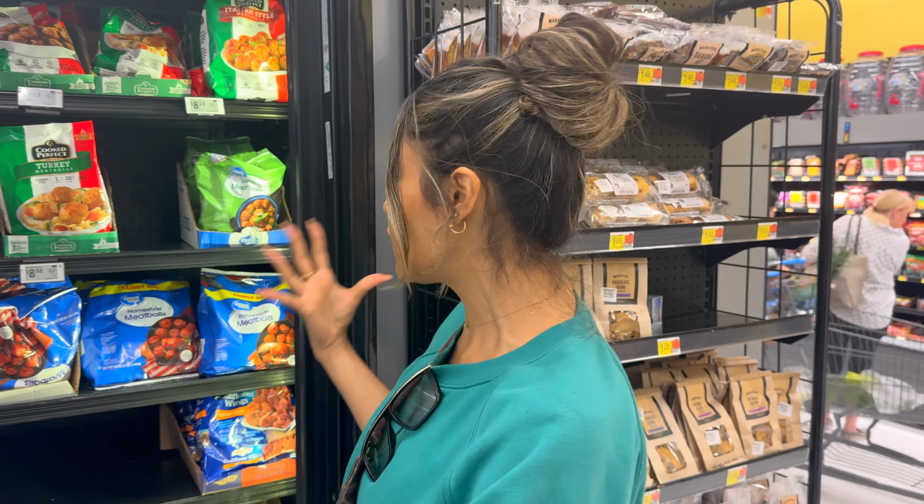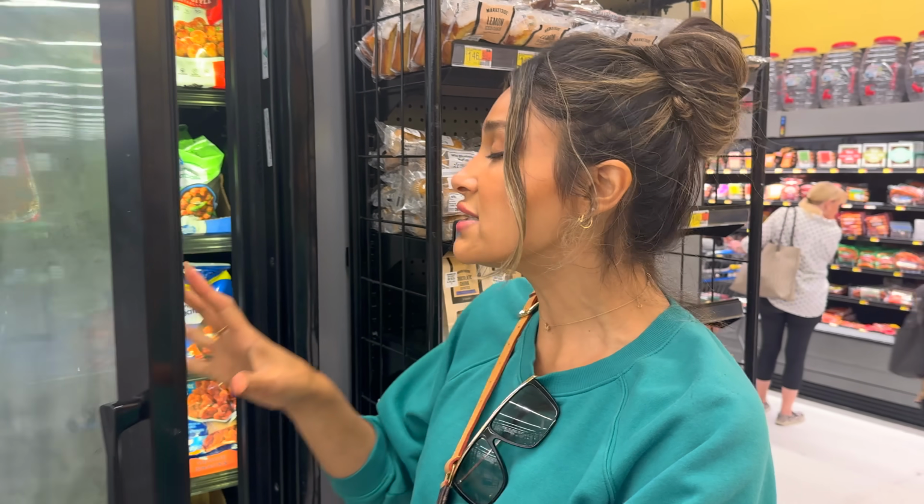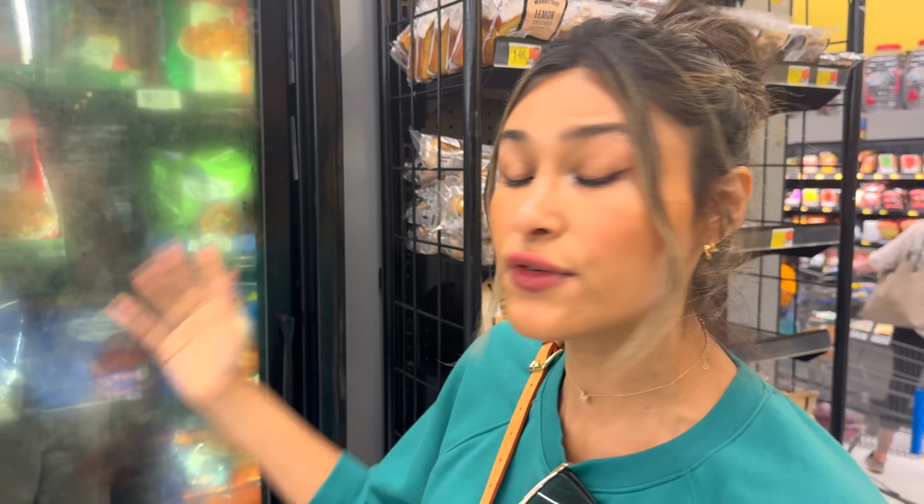Toss them into the air fryer, and you have a full meal within like 5 minutes. You know what I mean? So these are things that can just make your life easier, and they're obviously here in the frozen section.